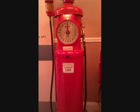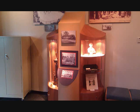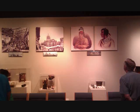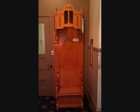This is a gas pump and some other cool artifacts from the museum that was pretty interesting. Also, some of the Indians here, and then there were some aviation things that were really cool. Here's a special chair that a famous person sat in. I forgot who it was.